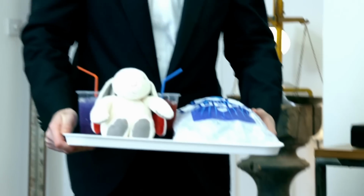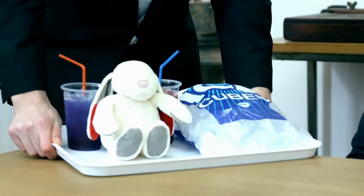Can you buy me a slush puppy? What flavour? It's no flavour. Apple. I've got your bag of ice, two slush puppies, and a white teddy. Excellent. Okay. Good luck. Finally.